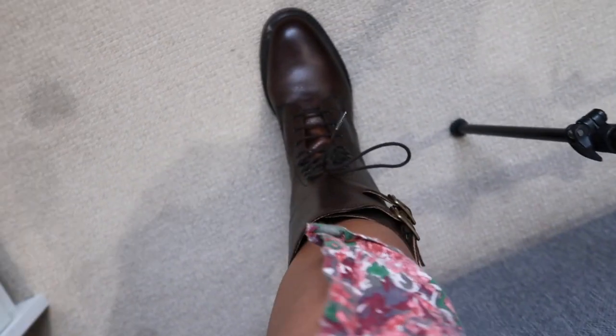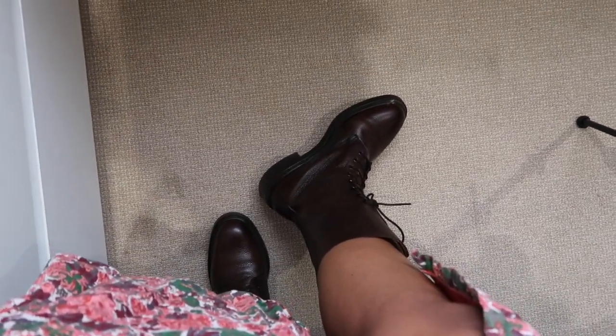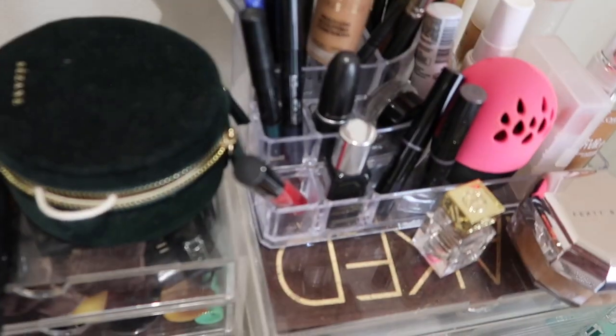Oh, I dropped these. Oh, I'm wearing these boots, so I'm going to wear them to go to Waitrose because I've had these for a few months already and I need to break them in. So I only wear them like 10-15 minutes at a time because they're very heavy. It's a Goodyear welting. They're from a brand called Purdy. I think I showed them before.